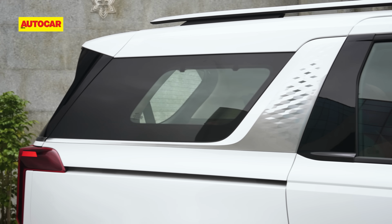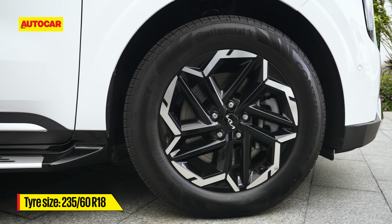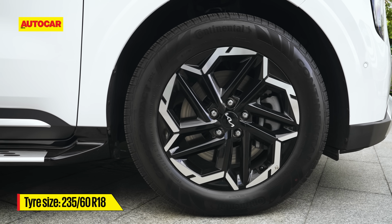And there are other neat details around the car too. The C-pillar has a very nice textured silver finish. The footboard is finished in silver, and the 18-inch alloys have neat, sharp and angular cuts.